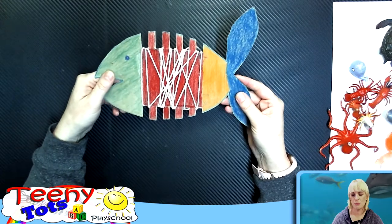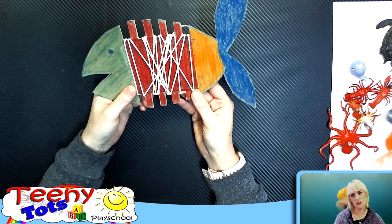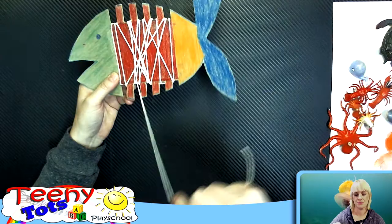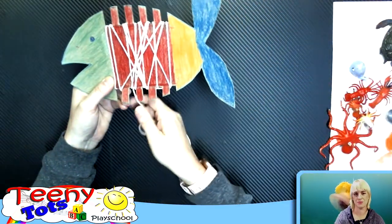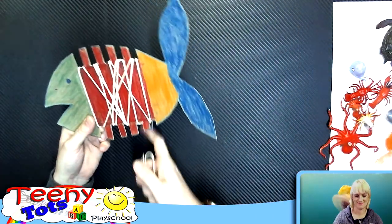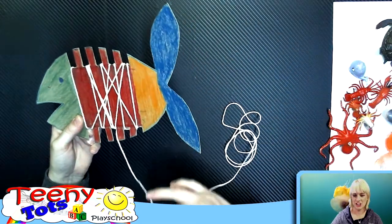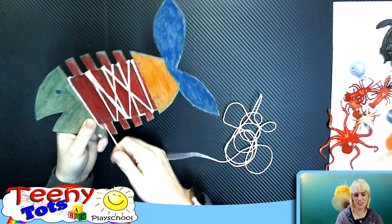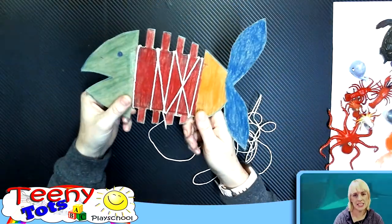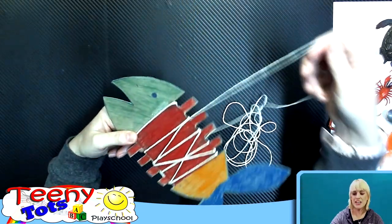There, I've done with my threading. Can you see my fish? You keep going with your threading. Lovely. Up and down. And then when you're done, you can unthread it as well. That's also fun to do. Okay. Lovely. Good job. Did you thread your fish? Wasn't it lots of fun? So you can do this later again in the afternoon or tomorrow when you are bored. Okay. It's something fun to do.